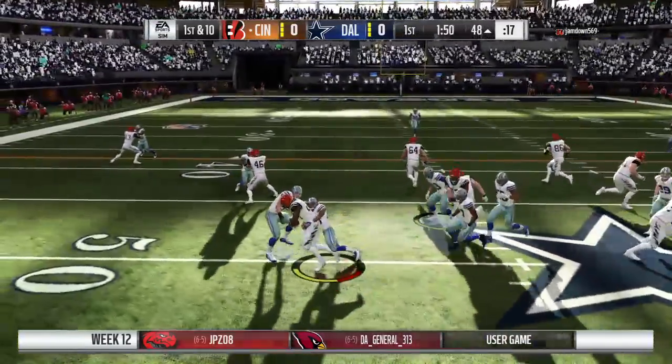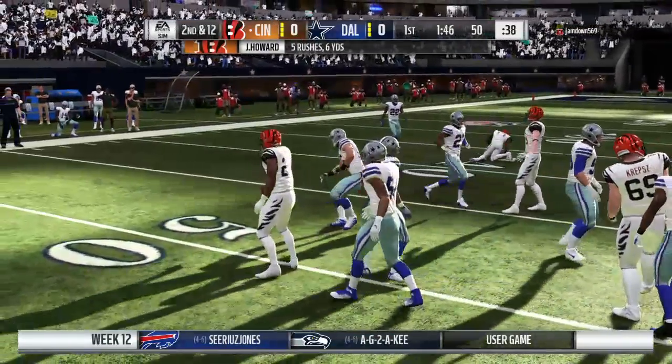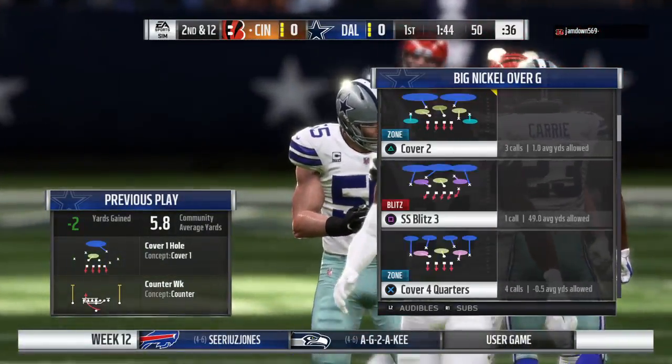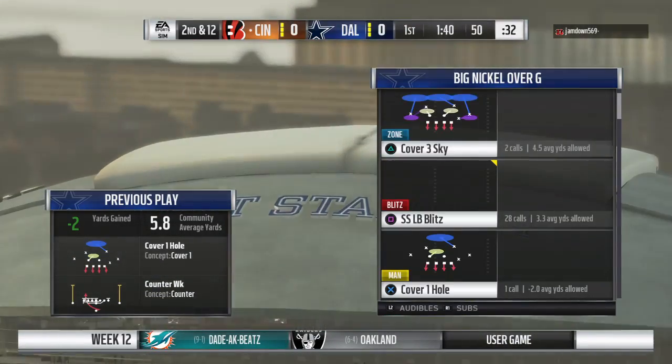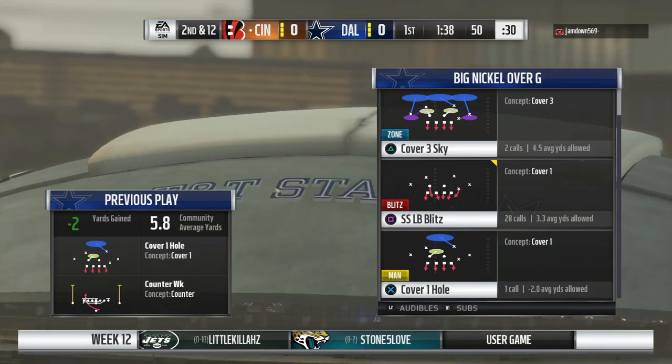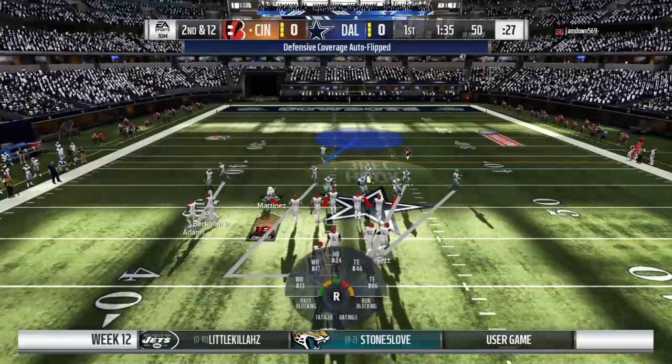They go counter with Howard, and that play goes nowhere. Taken down, losing yardage at the 50, right at midfield. It's a loss of 2 there, bringing up 2nd down. First play of the drive goes the wrong way. Here's 2nd and 12.